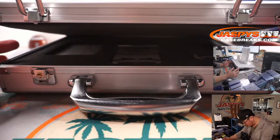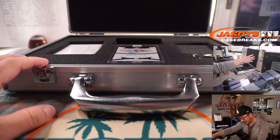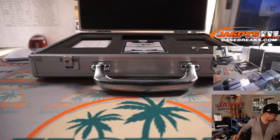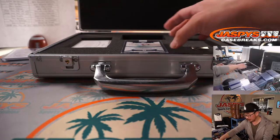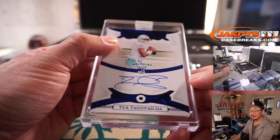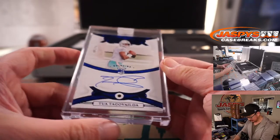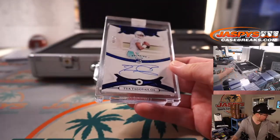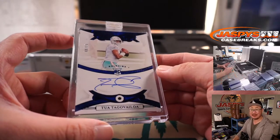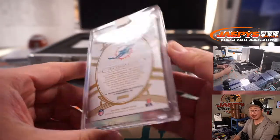And what do we have here? Ooh. It's a Sapphire Tua Tagovailoa. Sapphire autograph out of 15. Miami is a number block team. So fingers crossed to the number block crew. My thumb is hiding the number right there. It's out of 15. And it's 8 out of 15. And that's Daniel Hayes. 8 is Last Spot Mojo. 70% of the time, Last Spot Mojo hits 100% of the time. Scared money don't make money, folks. Thanks, Daniel.